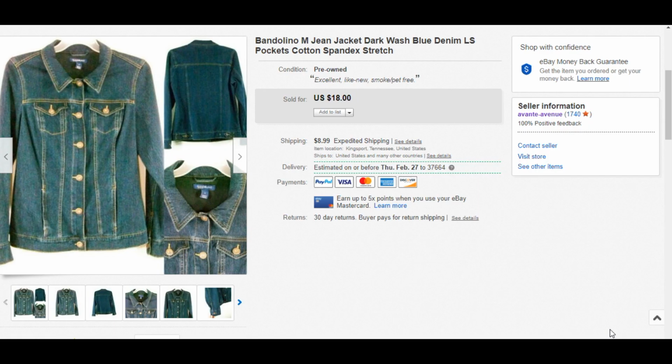I'm on eBay, and I'm going to show you my solds for women's clothing. This Bandolino jacket, it's a size medium, and sorry, this one's not marked down. Denim jackets I get a little more for, and I did sell it for $18 plus $8.99 shipping. Bought this recently at a Goodwill store for $2. It was half off day.